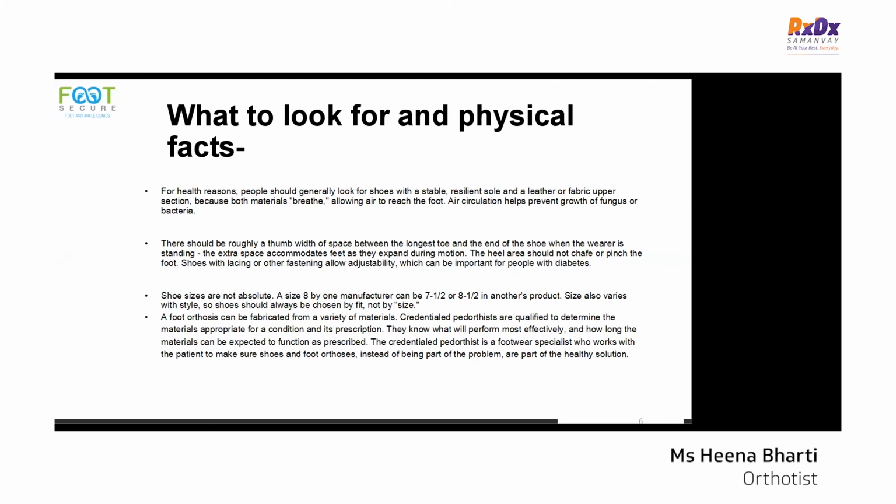The foot orthosis can also be fabricated from a variety of materials. There are different types of material according to the patient's conditions. In diabetics, as Dr. Sanjay told, MCP and MCR have very little life, so now we are adding Poron or other different materials, which can increase the life of the insoles or the footwear. There are now different technologies, like advanced materials, for that.